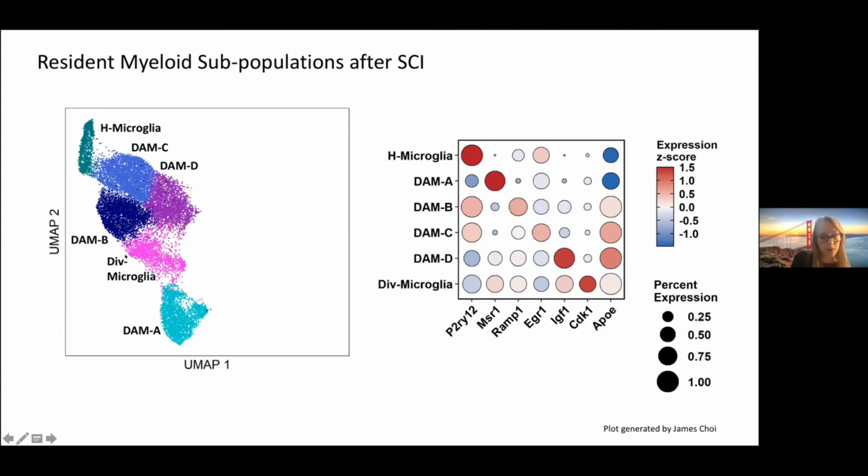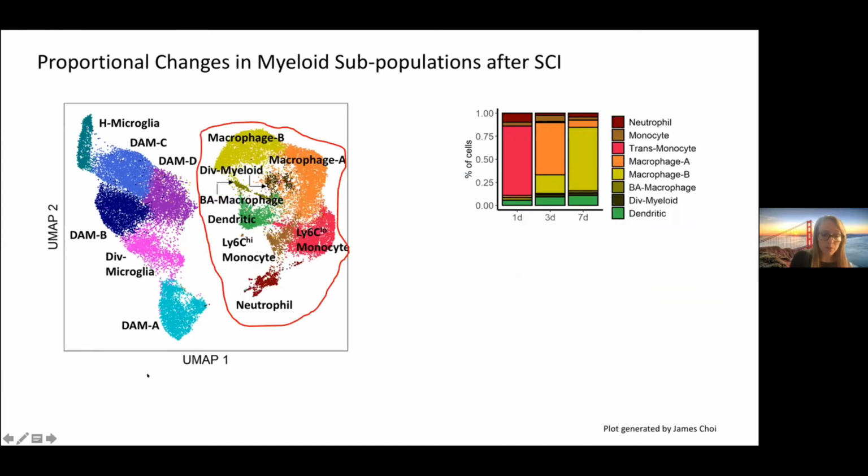And then we did find a big population of microglia that showed a lot of cell cycle genes that we termed dividing microglia, or DIV. This was very interesting, and this is what the UMAP looks like together. These are all of the subpopulations of myeloid cells that we found in combination across all of the time points. I want to highlight the temporal progression of these cells over time, because I think that's really interesting for understanding how they contribute to each phase of injury and how maybe they are differentiating within themselves. First, looking at the peripheral myeloid populations here.